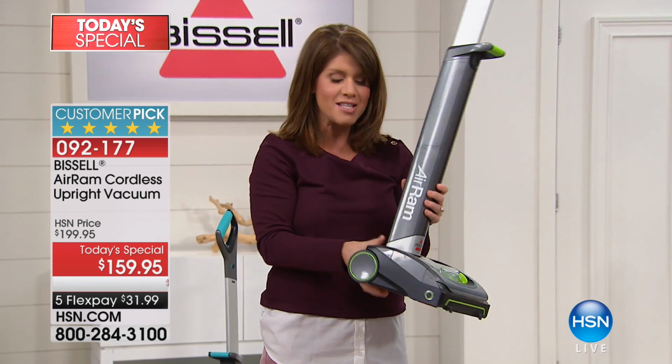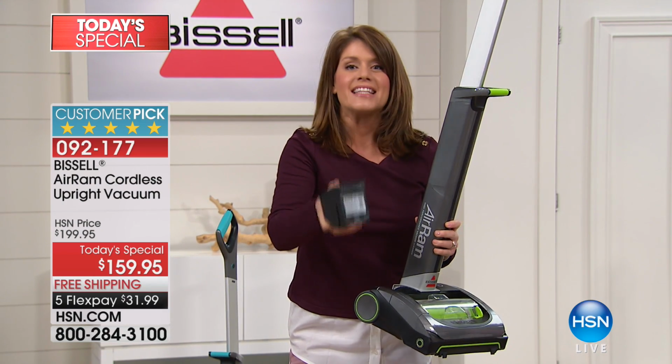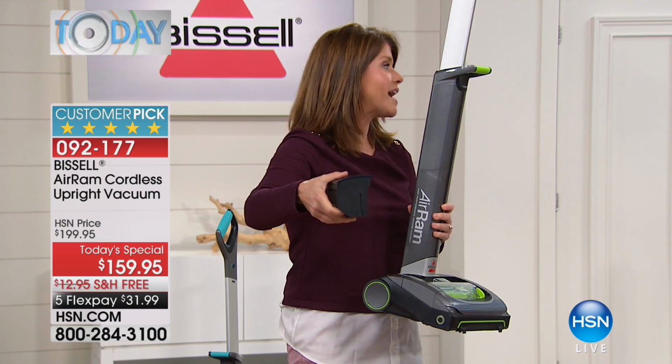But why this is so amazing is right back here. Not an 18, not a 20, it's the 22-volt lithium-ion battery, and that's why right now it's so great.